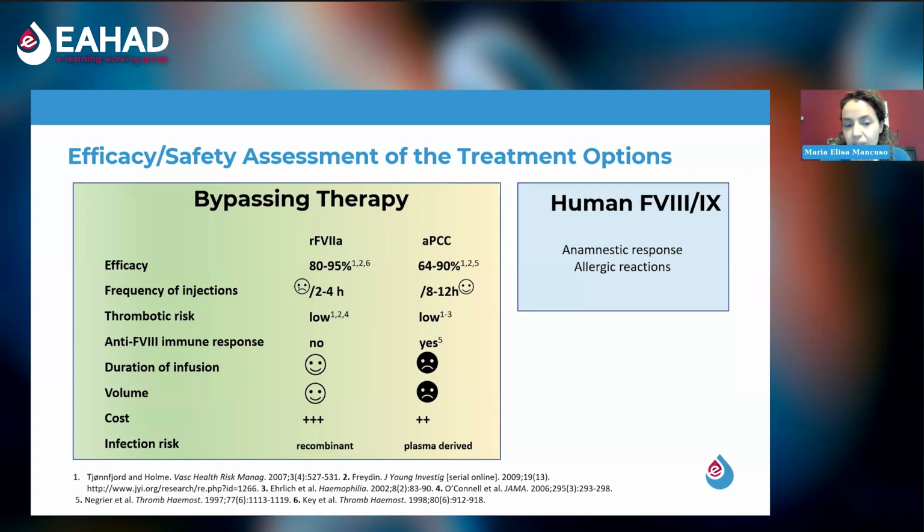Even though there is the possibility of increased thromboembolic risk, data from the literature and experience tell us that the risk is really low if we properly use those drugs in the label dosing. And the other difference is that one is a recombinant product and the other is plasma derived, and the cost is comparable for both, but for sure the use of a recombinant product with a small volume, such as recombinant 7A, can also be an advantage in some settings as compared with APCC.